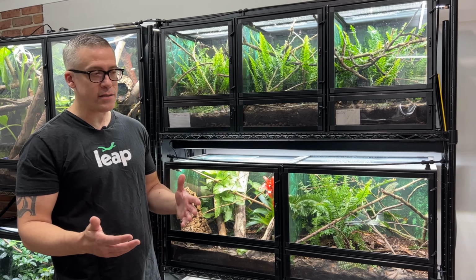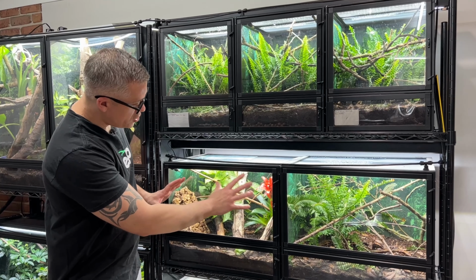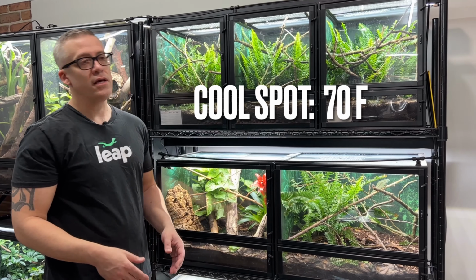They don't like it hot. High 70s to low 80s at a maximum. But then also there should be a gradient in the enclosure. If you get down lower, it's cooler, in the low 70s.